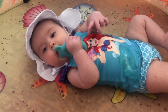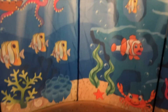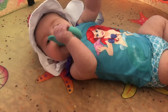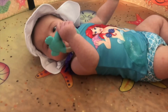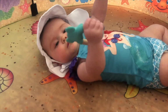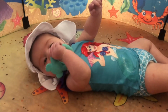Oh, look! It's baby Charlotte. She's at the bottom of the ocean. The ocean is very, very deep. What's the opposite of deep? Deep means there is a lot of water that goes very far down. So the opposite of deep is a word that means not deep. It means there's only a little bit of water that doesn't come up very high. So the opposite of deep is shallow.